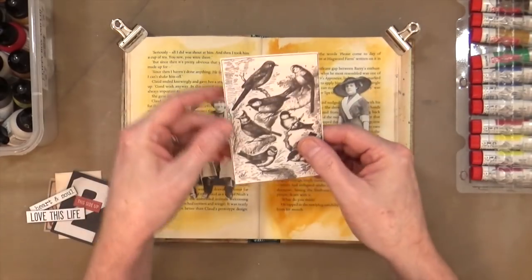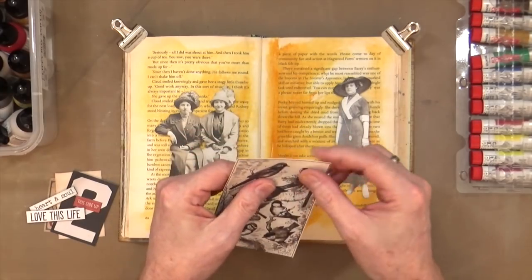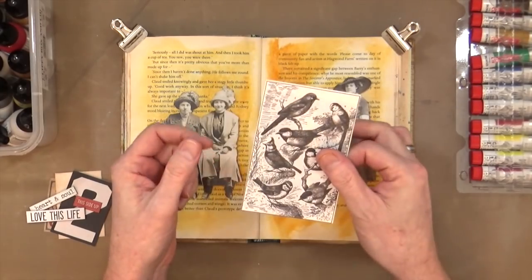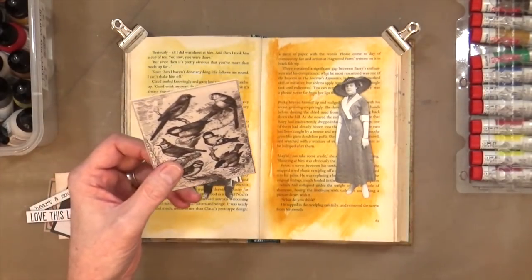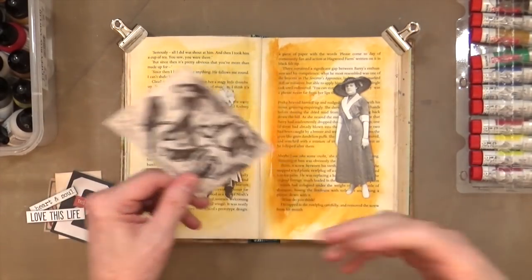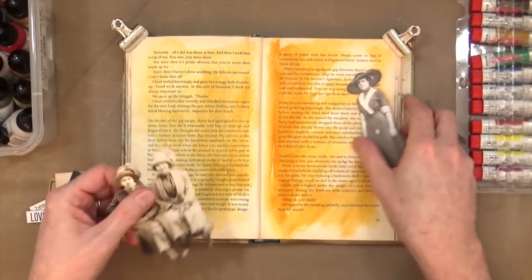And I've also got this piece of ephemera. Not sure where it came from, don't think it's Tim Holtz. This could have come from anywhere, and it's got birdies on it. So we've got flowers, we've got butterflies, flora and fauna. There we go. So I think that's what we're going to do today with those.